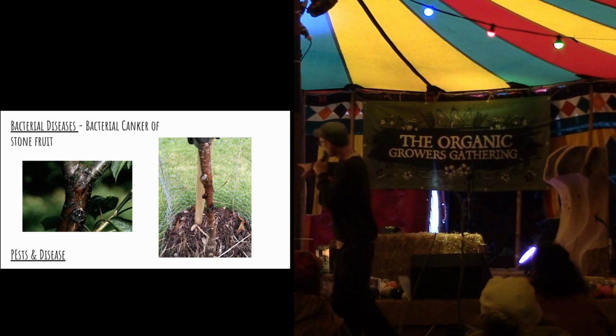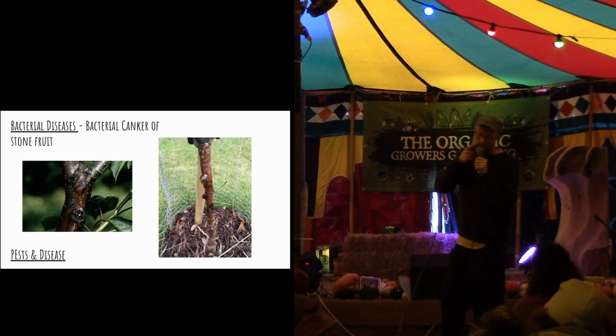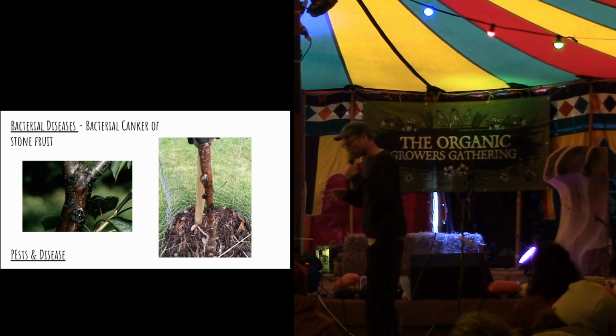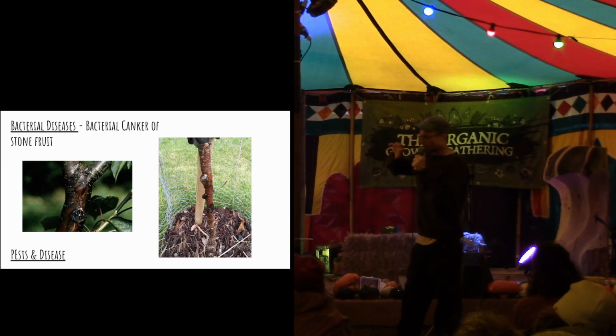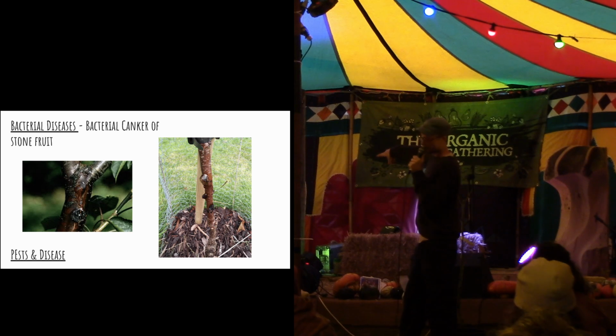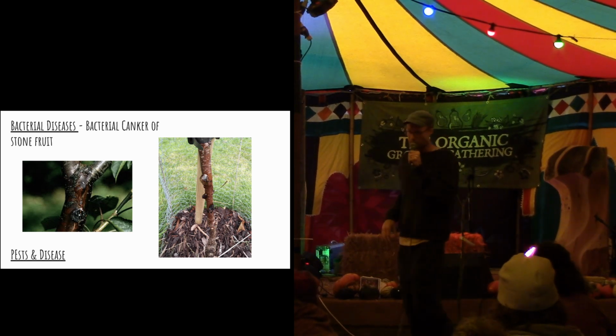Bacterial canker. This is that. It's not a very good photo, but can you see on the right? This is what you get from stone fruit. One of the risks of pruning your stone fruit in the winter is you get bacterial canker. And that oozing is a kind of classic sign that your tree's got it. It's not necessarily fatal, but it's not great.